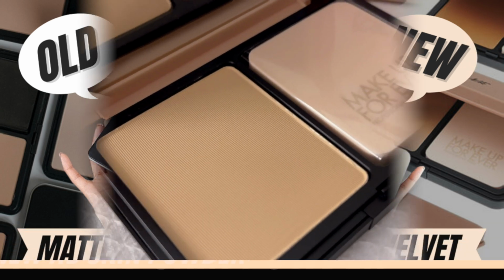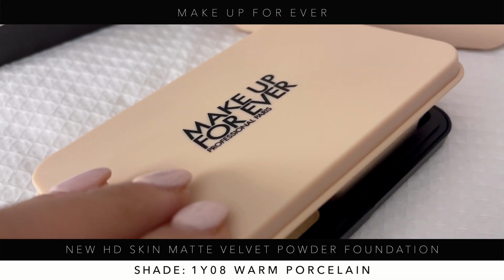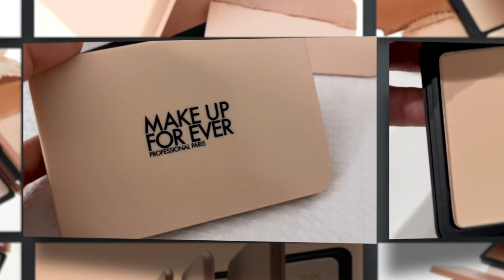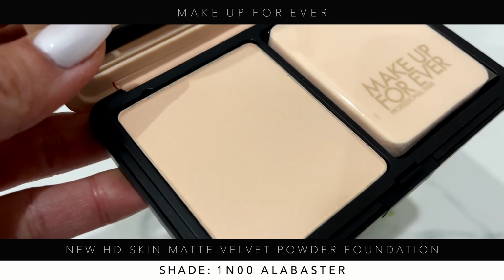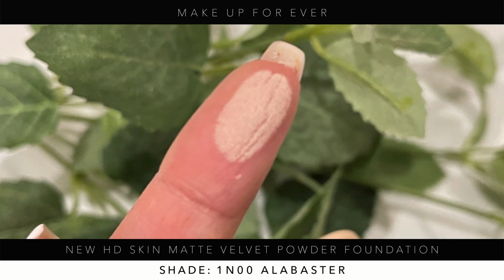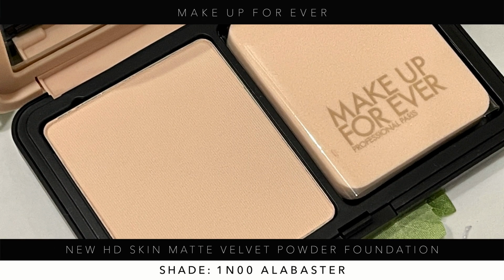And I have to say, I like this formulation just as much as the old formulation. I'm not gonna say I like one better than the other, I just like it just as much, which is a good thing because that is my holy grail powdered foundation. And then this is 1N00 Alabaster. And that one is more of like a neutral undertone. But it was pretty much, when we tried it out in store, the only one that would give me that kind of brightness when I was in there and I was testing them out with the girls, and it has a little bit of that rosy undertone.